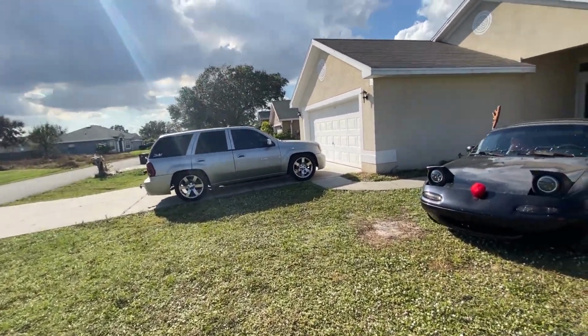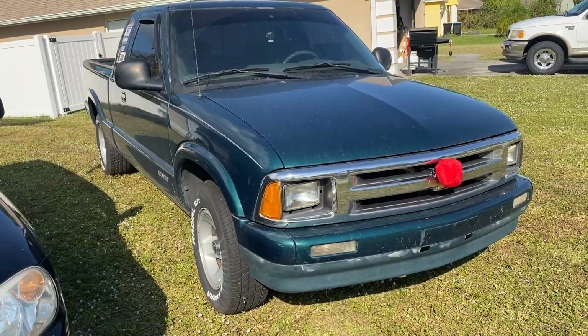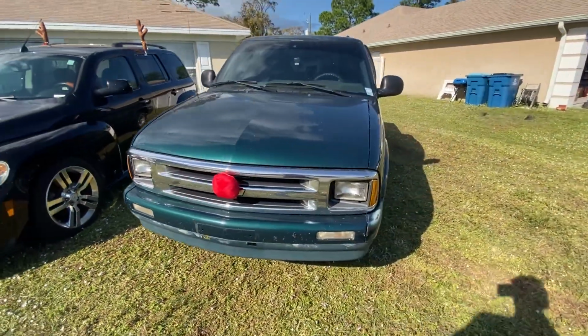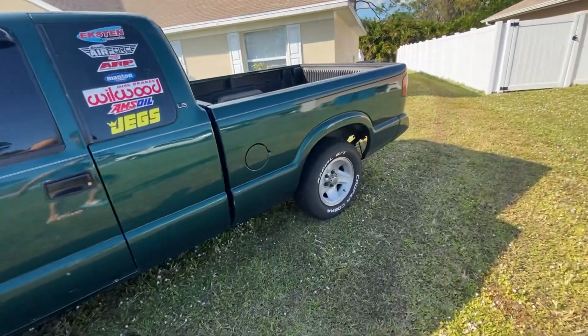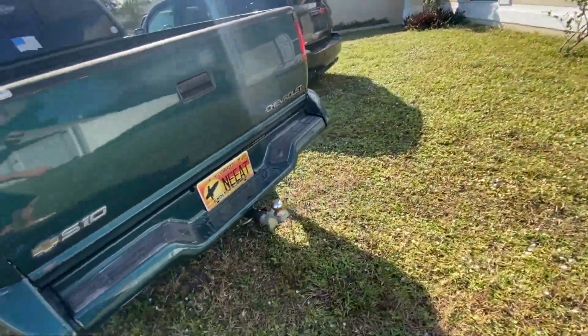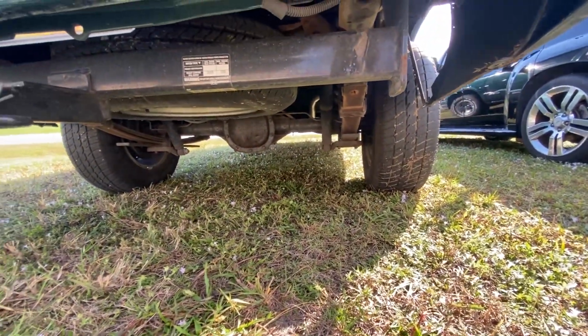And I know you guys are asking, what about Agnes? Well, let me tell you what Agnes did. Agnes here decided it would be a great idea to just explode her rear diff on my road trip back from Ohio. So about the Florida-Georgia line, this thing's diff decided to send itself to the moon. And, yeah.